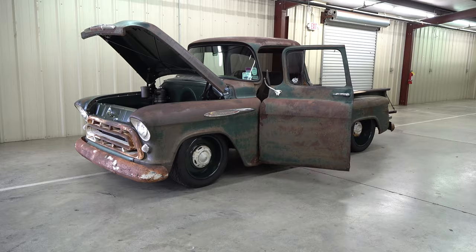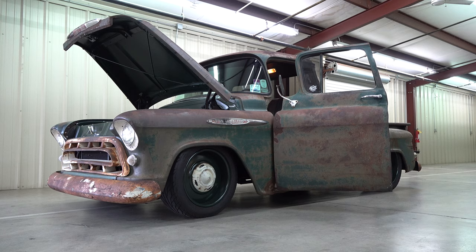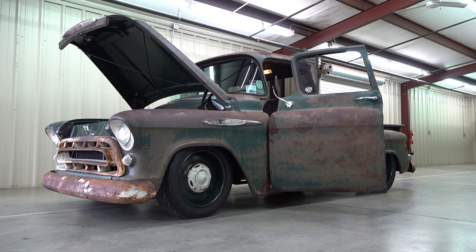So there you go, from the 2020 Auto Crusade Car Show in Cummings, Georgia, a 1957 Chevrolet 3100 Patina Rod Pickup Truck. How cool is that? Hope you all have enjoyed it. See ya!